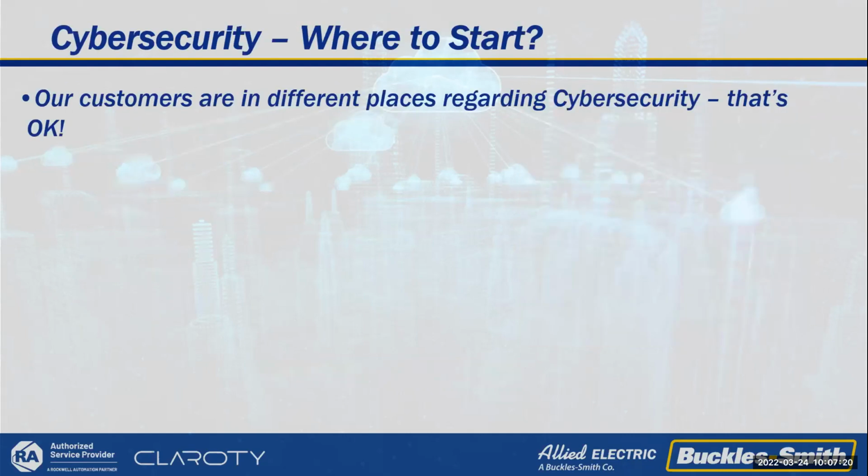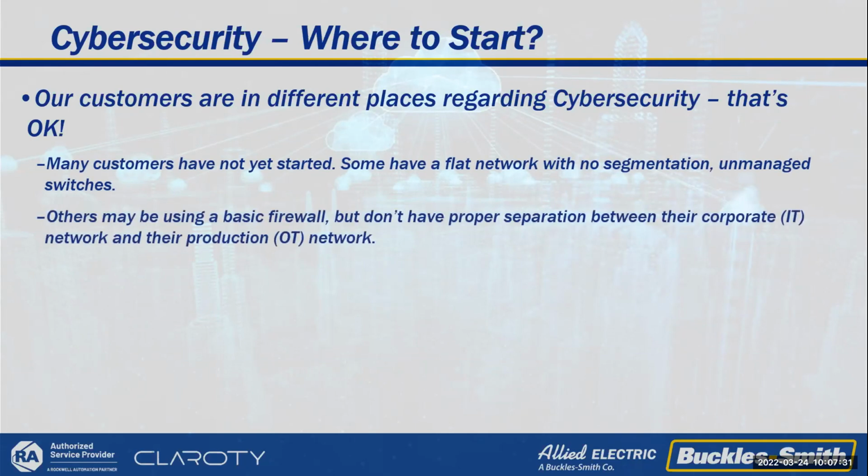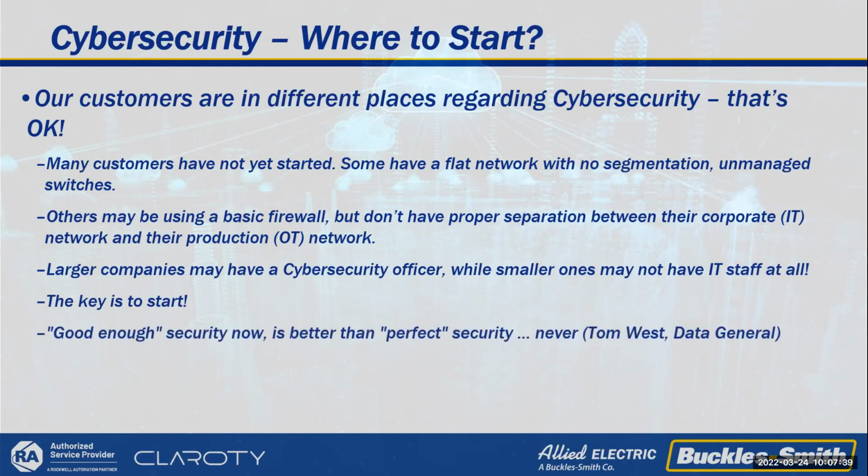So now that I've scared you a little bit, where do we start? We know that people are in different places regarding their cybersecurity journey, and that's okay. But it seems pretty clear that the rising tide of cyber attacks, as well as recent events, make it clear that this can no longer be neglected. I think everybody's going to have to face this now.